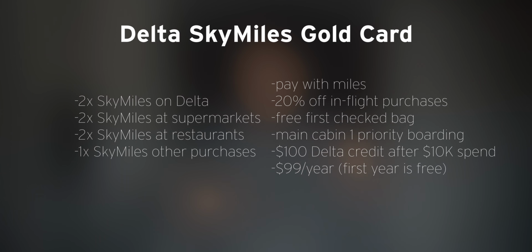The gold earns 2 SkyMiles per dollar on Delta, 2 SkyMiles per dollar on supermarkets, 2 SkyMiles per dollar at restaurants, and 1 SkyMile per dollar on everything else. The benefits are, it comes with the pay with miles feature, 20% off Delta in-flight purchases, first check bag is free, priority boarding for main cabin 1, no matter what, even if you have a basic economy fare. It gives you a $100 Delta credit for every $10,000 that you spend on the card. The first year is free, but then it's $99 a year afterwards.